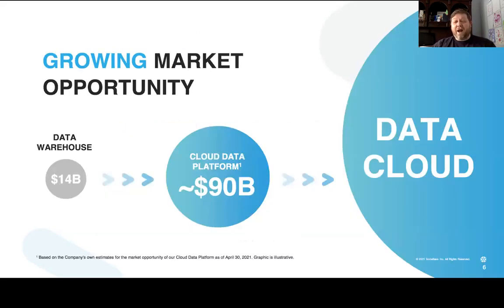Now, here's the good stuff. Here's where I'm actually excited to start talking, because this is what I love to look at. When I think about the business I'm about to invest in, as both an angel investor, a public sector investor, and just in general with my retirement accounts, what I want to understand is, what does the actual market look like for data warehousing? And I'm including data lakes in here as well. So the data warehouse market, as it stands, is about a $14 billion business, and it's shrinking, because more and more people are going to this cloud data platform. And it's the belief of Snowflake that that market looks like about a $90 billion platform.